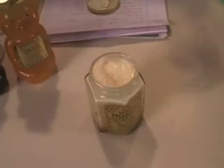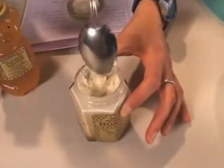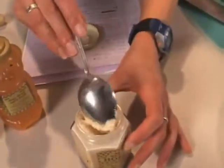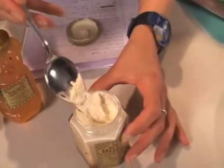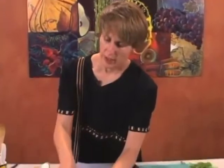What is done is it's beaten with a big paddle mixer, and you can see it makes this real nice creamy texture. It's just air that's incorporated into the honey. Really nice to use on bread or toast. It's just kind of a different type of honey product. And again, all it is is honey, nothing else added. So let's go ahead and we'll measure in a little bit of honey.